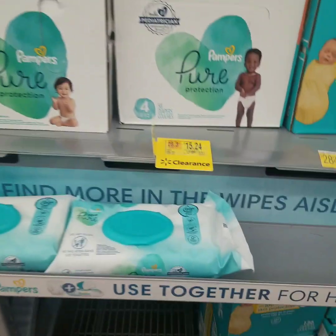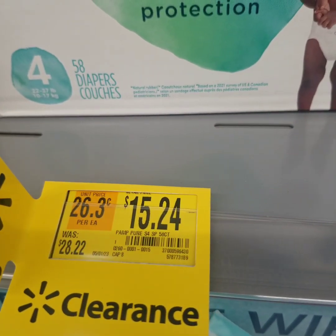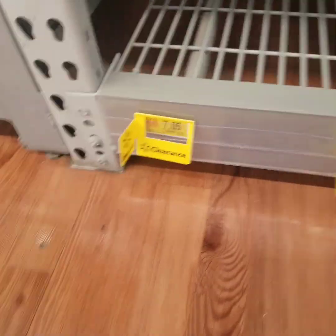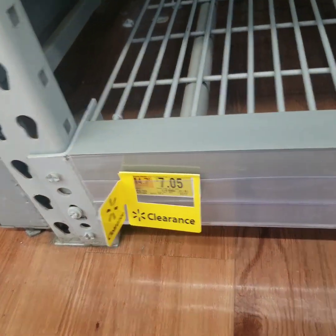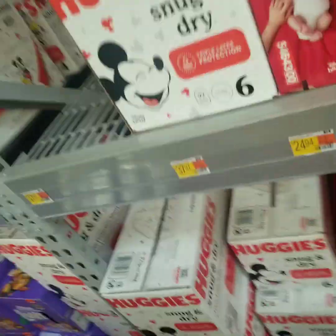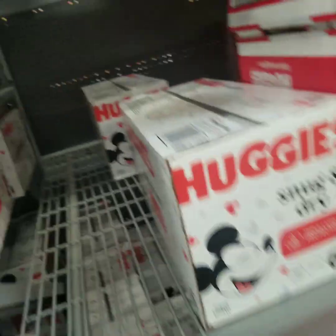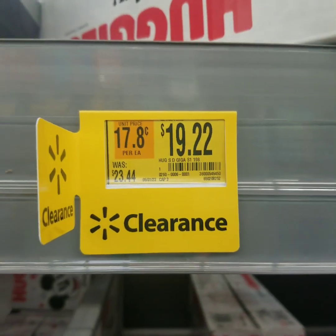Okay, so Walmart is also clearancing out the diapers again. 28.22 to 15.24. That's on the Pampers Pure. One of them down here, 28.22, went to 7.18. I don't see any Huggies. They got Luvs down there from 37 to 25. There's a Huggies.